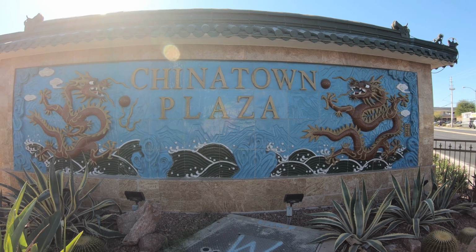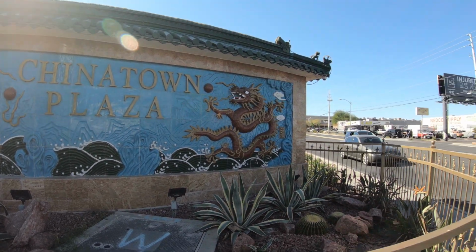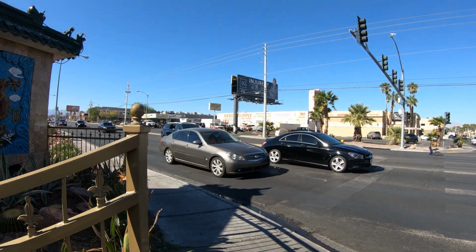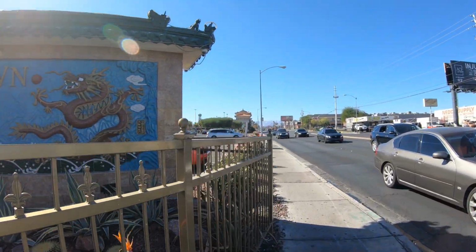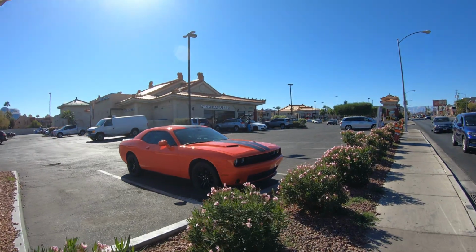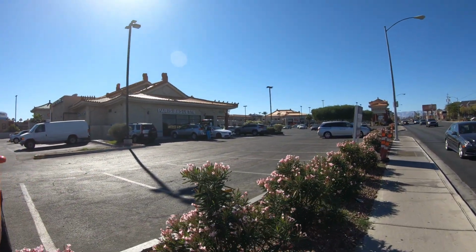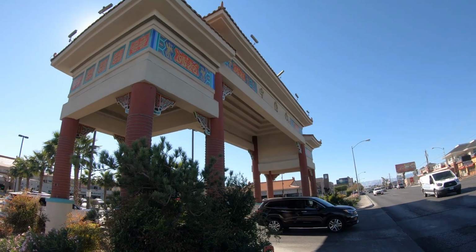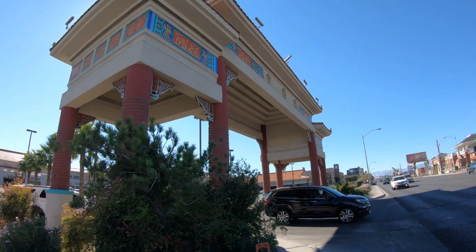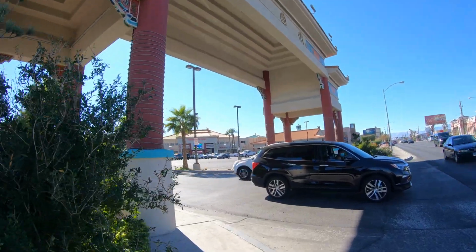I'm actually at a very busy intersection here. While filming this Chinatown Plaza sign, I tripped, and I'm sure more than 24 people saw me trip. And they were all thinking that's what you get for videotaping while walking. But I got up, I brushed myself off. The only thing I bruised was my ego, and I thought to myself, every step makes a footprint.